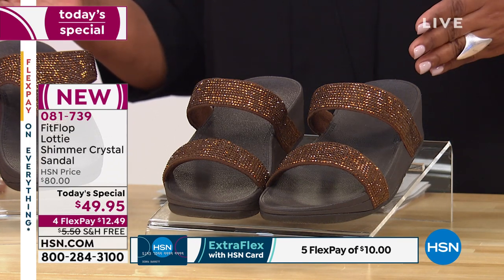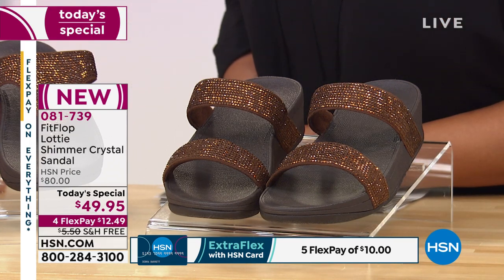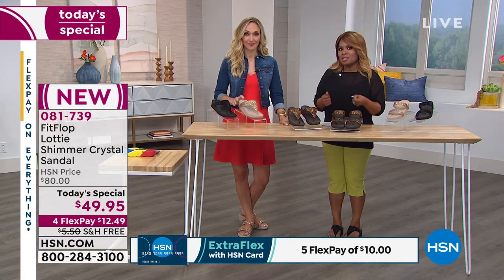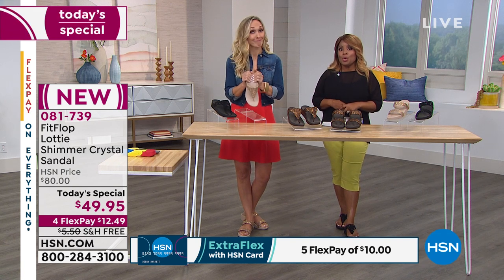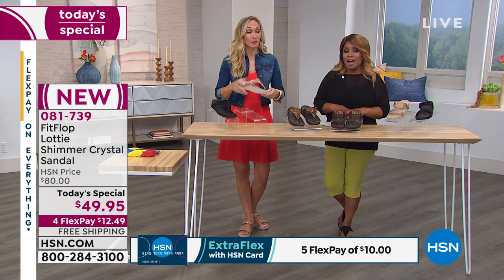These are our best selling silhouettes. This is the day that a lot of us wait for. I want you to trust me, and if you love the style of this shoe, buy more than one. You will not regret it. People wait for these TSNs.